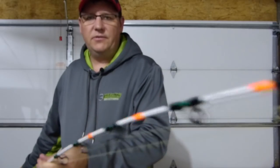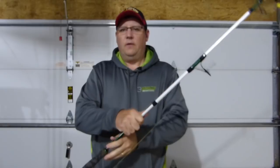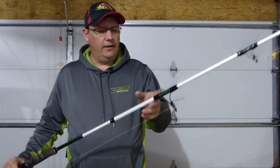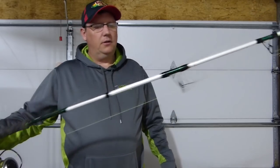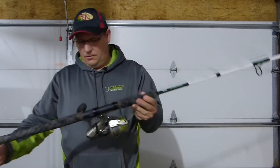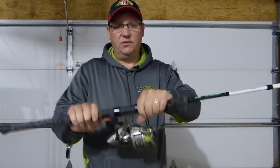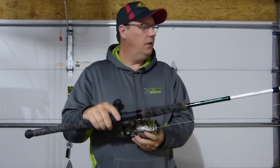You come down to the tip and there's a couple orange highlights. Colors, white rods. I've always been a fan of white rods. We fish a lot of low light conditions and my preference is white. I kind of like the green contrast, the green threads. Makes for a nice looking rod. Not a whole lot to say about it other than that. It's got a graphite reel seat, but I haven't had any issues with these graphite reel seats breaking, so I think they're tougher than people think.